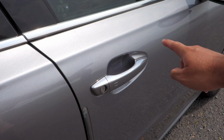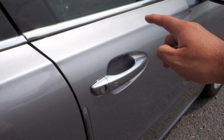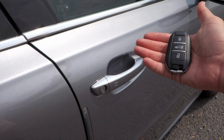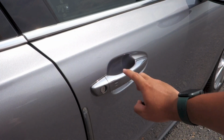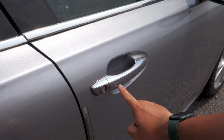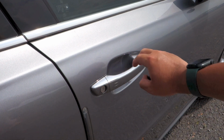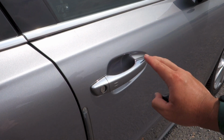Standard for the whole first generation 508 range in Malaysia except for the pre-facelift Turbo S variant is Peugeot's version of a smart keyless entry and start system. So, just have the key fob on yourself. The car is currently unlocked. To lock the car, press the ribbed area on any of the 4 door handles. And to unlock the car, just wait a moment and tap the area again behind any of the 4 door handles.